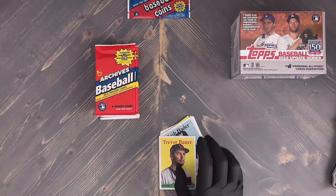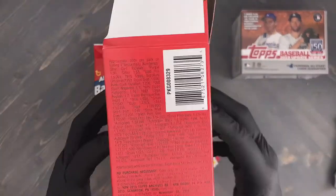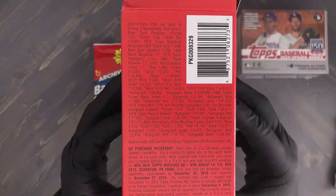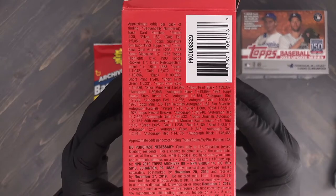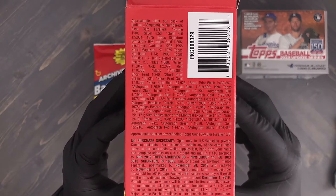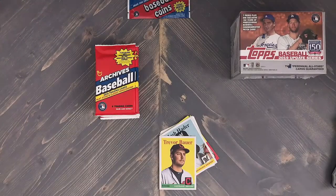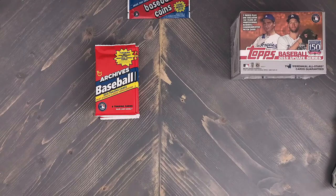If I can just take a quick second, let's actually look at the odds here. Let me give you those odds to take a quick look at. So we have 1958, we have 1975 and the 1993 cards. So I believe these ones here are the 58s.